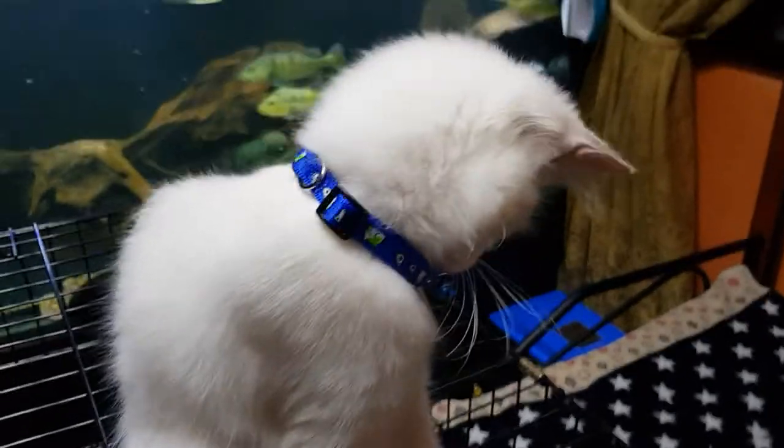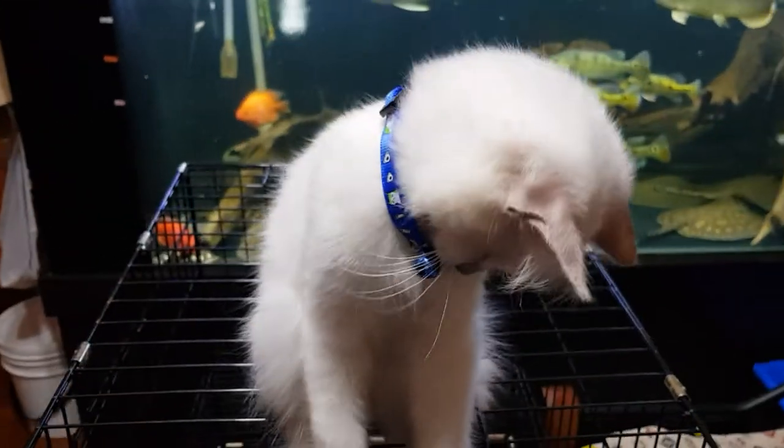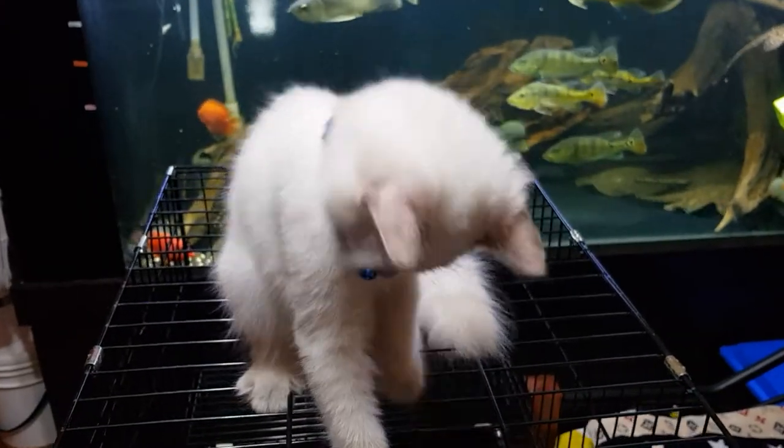It's quite loose, but this is the smaller size. So yeah, I will see how it goes. If it's still too loose, I will get a new one and try and find a new one from another shop.